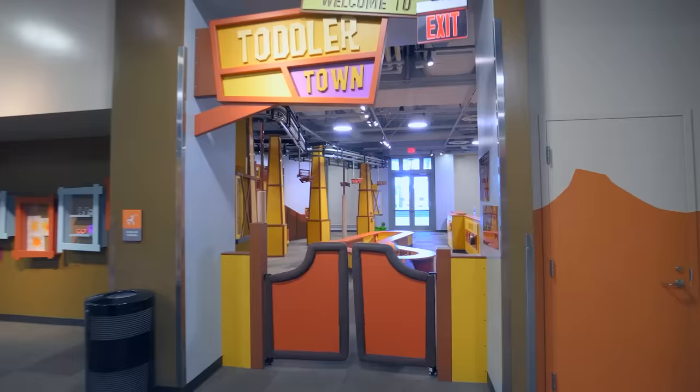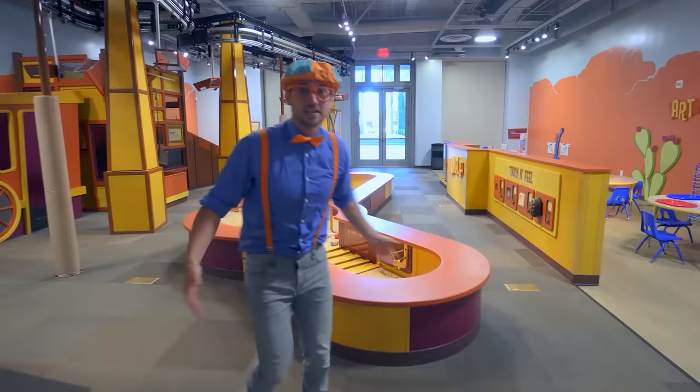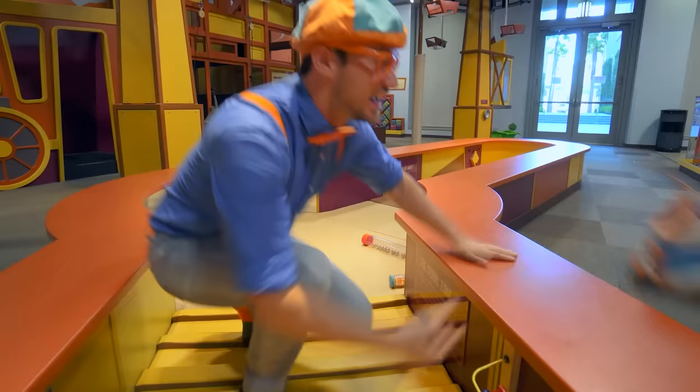Hey, come on in. This is Toddler Town. Welcome. This area is for 5 years and under. And you can have a lot of fun, like this area. This is the crawl zone. This is where you take off your shoes and you can learn to crawl.